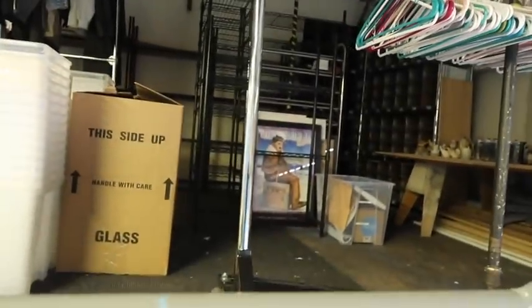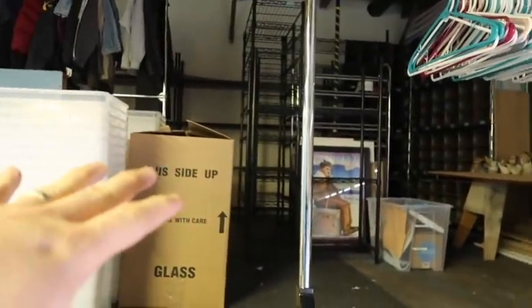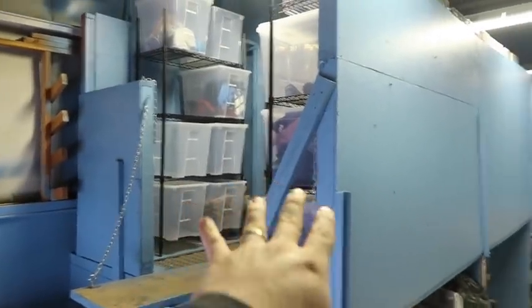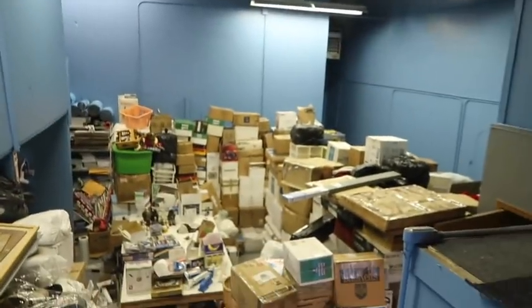But yeah, so basically my game plan is you go up the ladder here, and you'll notice that there's a lot of stuff up here. This is going to be where I keep a lot of the eBay stuff. That way when I have local sales, it's separate. So I'm going to keep a lot of eBay stuff up there. And then I have a lot of eBay stuff over there. And then this will be local.